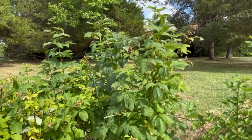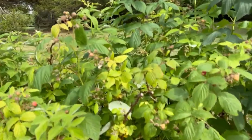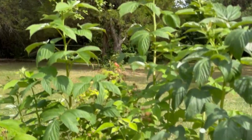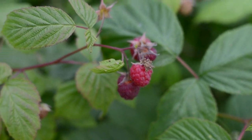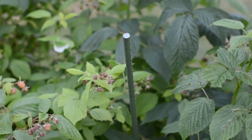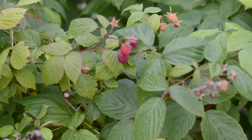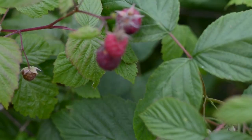The sun is coming out, so bear with the video. But these are the raspberries, and they're coming in nicely. Yeah, they look really good. And I have been nibbling on raspberries. We've gotten a couple. I'll say maybe 6 or 7 raspberries that we've eaten thus far. That's not an enormous amount to most people, but we've had about 6 or 7.